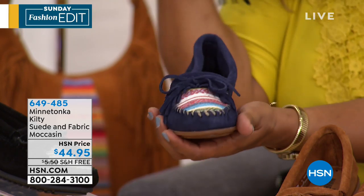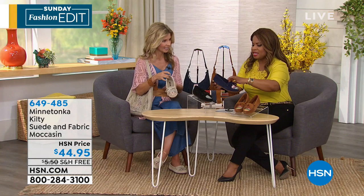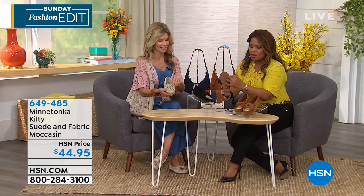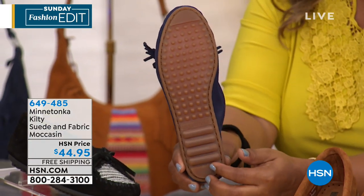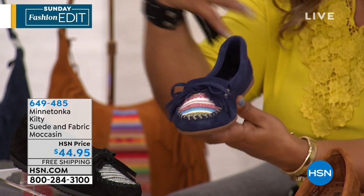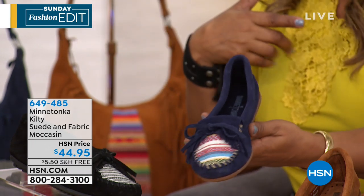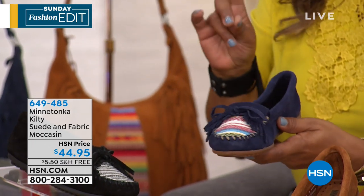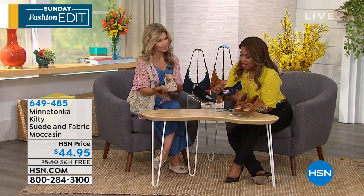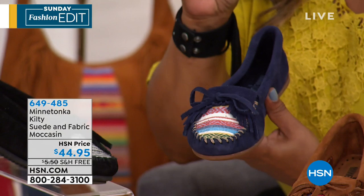It does. So if you don't want anything that's tight, that's binding, that's very easy to wear, and a classic silhouette, did you see the bottom of the shoe? Yep. So you've got all of that treading at the bottom of the shoe, so support, and of course to keep you nice and safe. But one of the things, we've seen lots of moccasins, I actually had a moccasin earlier in the show. But one of the things that makes this one so attractive to me is all of the elements of the fabrics that they've used. Right. And this is different.